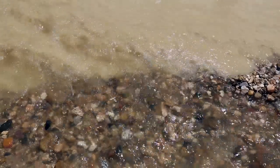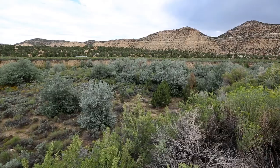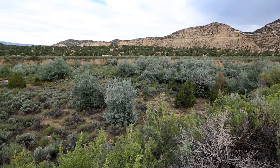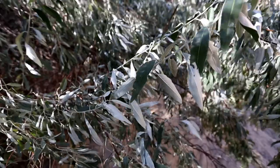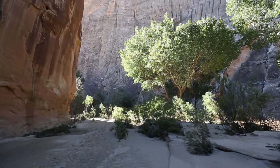The Escalante River watershed is unique in many respects. The Escalante River was one of the last rivers discovered in the U.S. It's roughly 100 miles long, and it's almost entirely public land. Exotic plants have moved in the last 20 to 30 years in this watershed, primarily Russian olive, and a lot of our work now is to try to get that out because it can outcompete the native species.